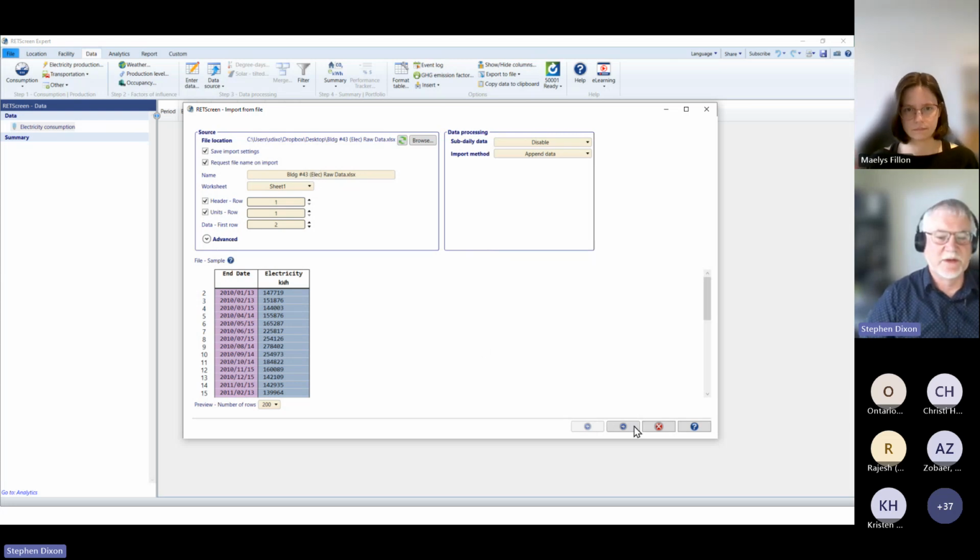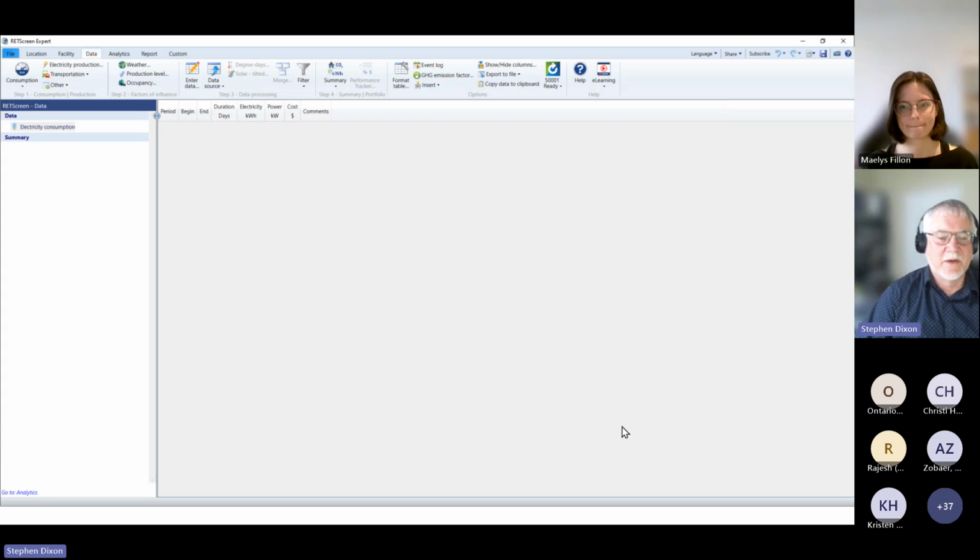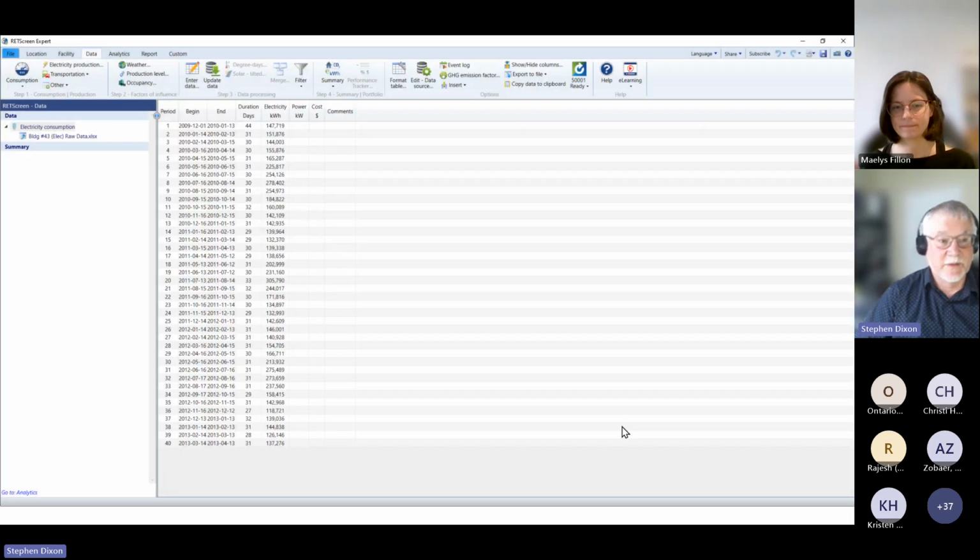We just got one in this particular example. So it says, okay, I've looked at your data. This is what it looks like. You've only got one column here. So the default is to assume one column of dates. That's the end date, and it'll figure out the begin date if it can. Sometimes it's not perfect, and we'll see that. This is electricity, units of kilowatt hours. So it looks like it's got everything figured out. So I can go ahead and say, okay, pull that data into my sheet.